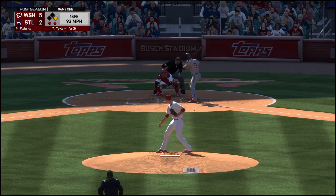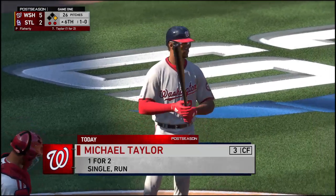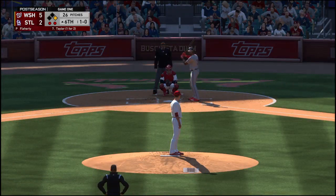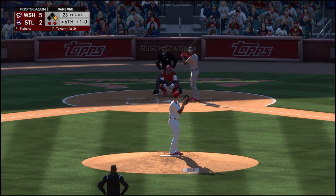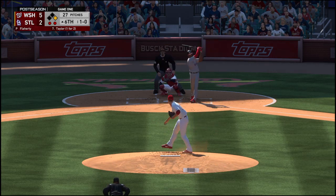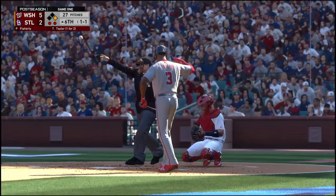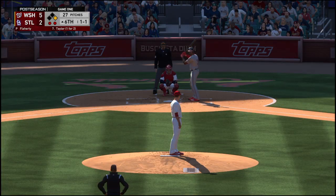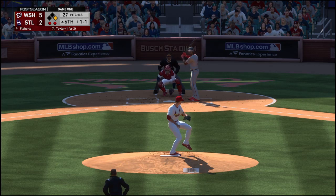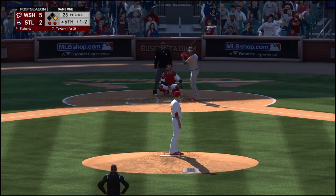Into the box, Michael Taylor, as he will look at a first pitch fastball for ball 1. A hit in 2 at-bats for him at this point in the ball game. Fouled away. Zimmerman leads off first with a pair of outs in the inning. Well out in front of the breaking ball there for a strike.